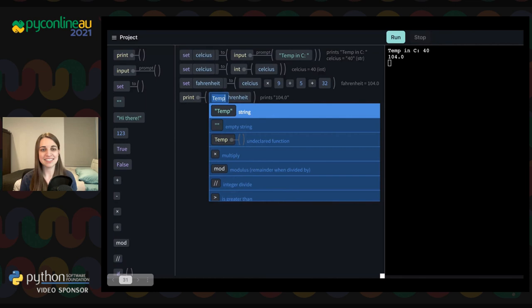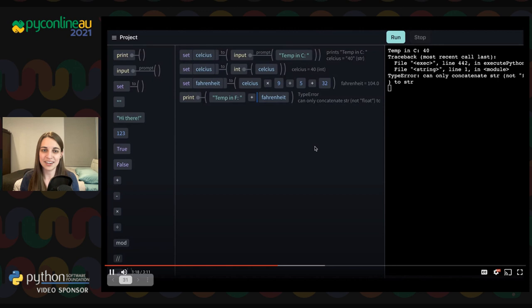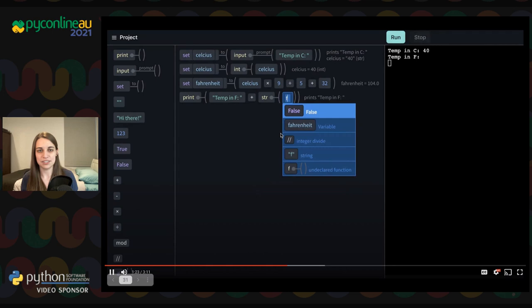In the same way, maybe I'm writing some more stuff, and I find that because I cannot add a string and an integer, I get a type error. This error is easier to identify because it puts the error right next to the line that caused the error. So I can go, all right, yep, the Fahrenheit, I need to convert that into a string. Okay. So now I have a program that works.